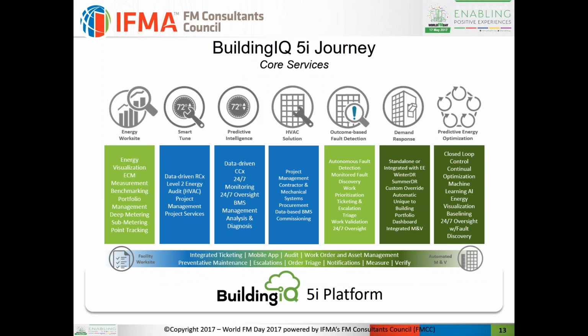Effectively what happens is these are the core services that we supply. All of these are used by our clients in the kind of, which ones make sense for me, and how do I meld these together to build a solution that's right for me as a client. So the advantage of providing a platform to the facility industry is that the facility industry as practitioners can turn around and say, I don't need these pieces, but I need these others. And I want to combine them.